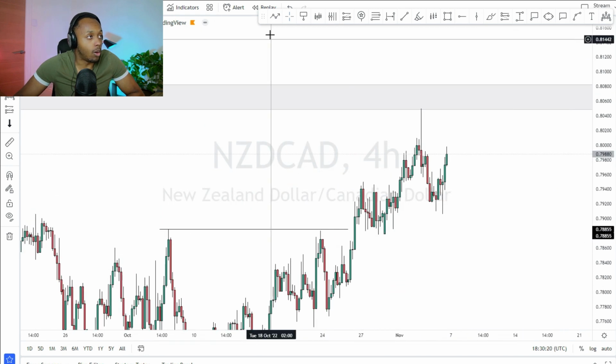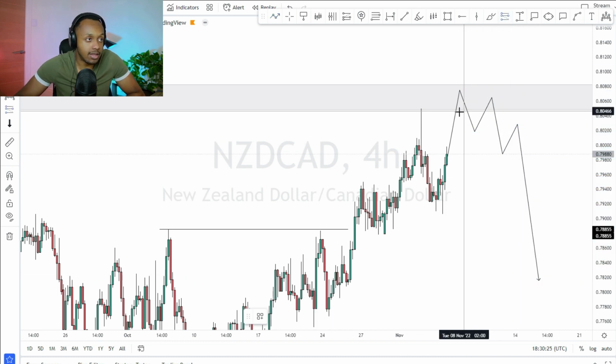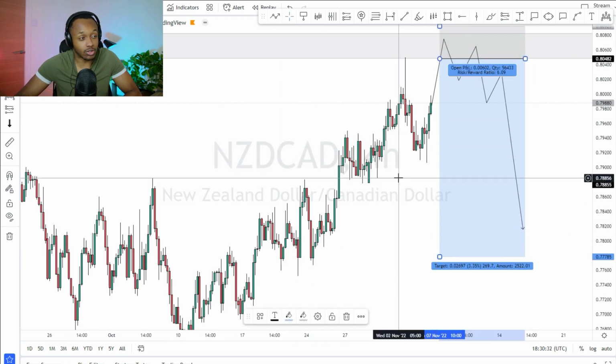But we might want to have one more stab at it before we look at seeing some nice signs of reversal. So I'm going to leave this up here. It doesn't necessarily mean I'm going to sell up there, but that's where I'm going to be looking for my entries. Right now, the 4H structure is still bullish.